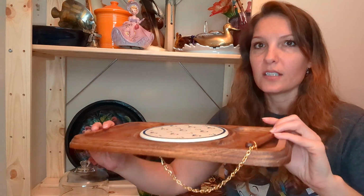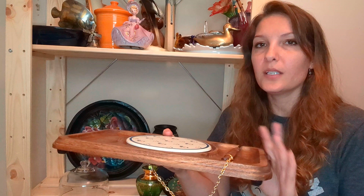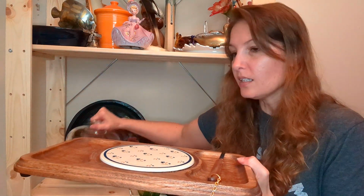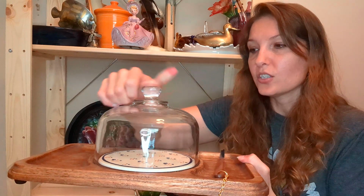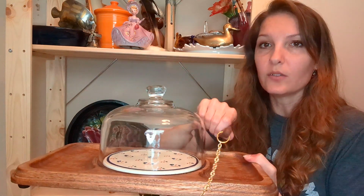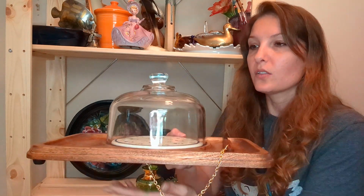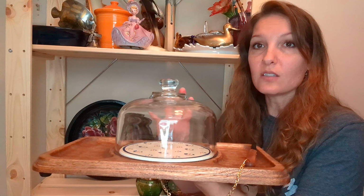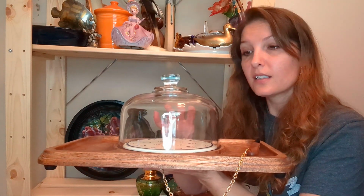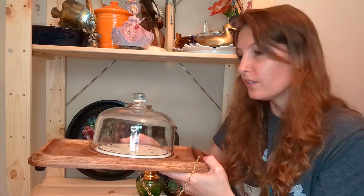And these are listed for about $15 to like $30, and that's pretty much what they sell for. A lot of them, some of them had just the board, some of them were missing the dome without the knife, some of them had a knife but no dome, so the condition of these vary greatly. This one looks to be in perfect intact condition, so I'm going to go ahead and list this one for $45.